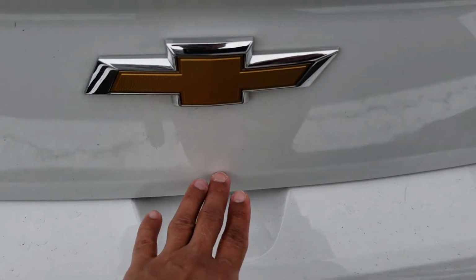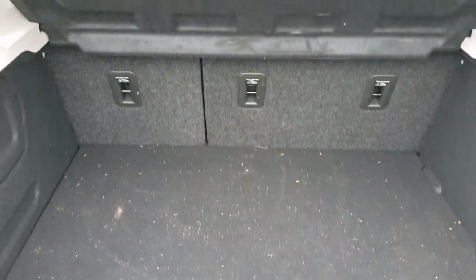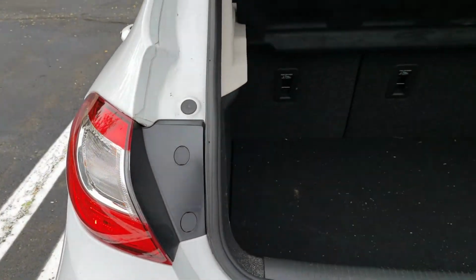If it snows, you've got snow up to here. You've got to dig your hands through all of this to open the back hatch. But there's your storage room. And that's a lot of car that you don't have any kind of internal space.